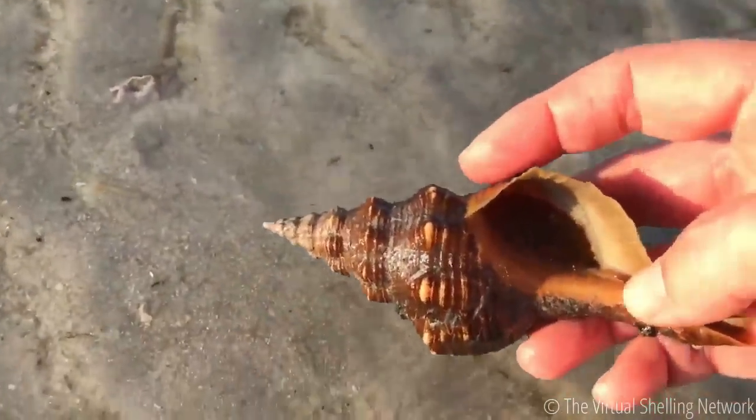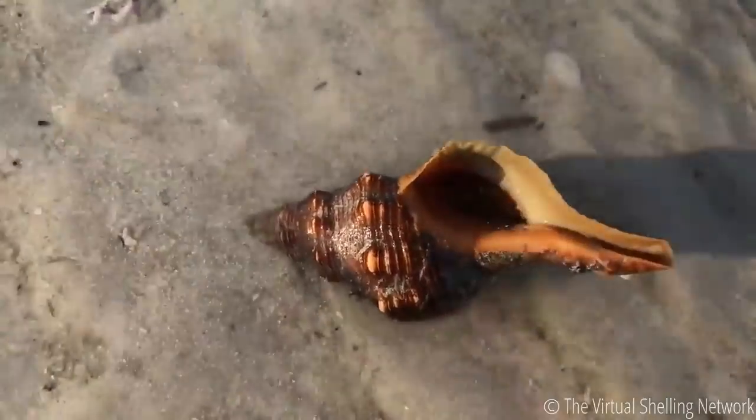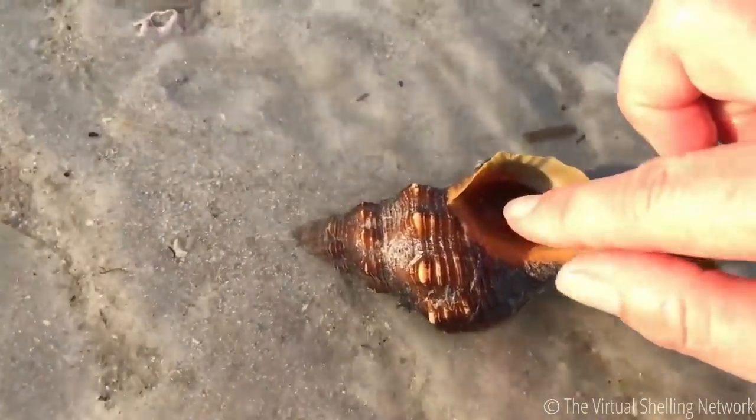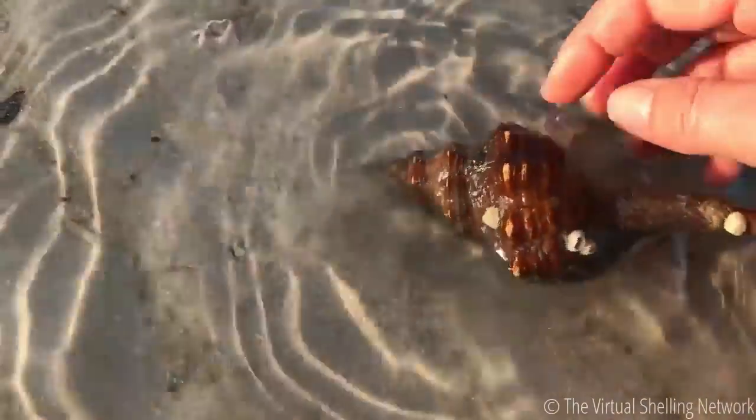Having said that, if you ever see somebody pull an animal out of the shell, if they just take this and pull it right out, it's not alive. Okay, I can guarantee you it's not alive. If it's alive, there's no way that you're going to be able to pull that out. Okay, so that's just a little tip for you.